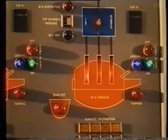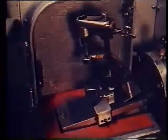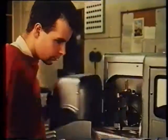Number 6 furnace may be ready for tapping, but there is only one way to be certain that the steel is on specification. Take a sample and analyze it. The need is for maximum accuracy in a minimum time.